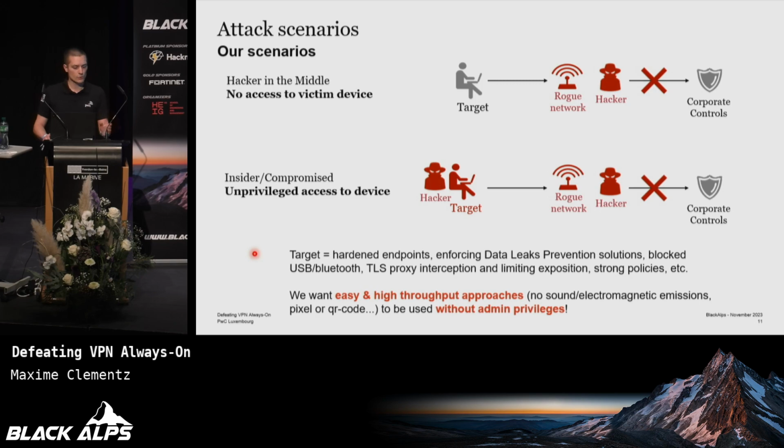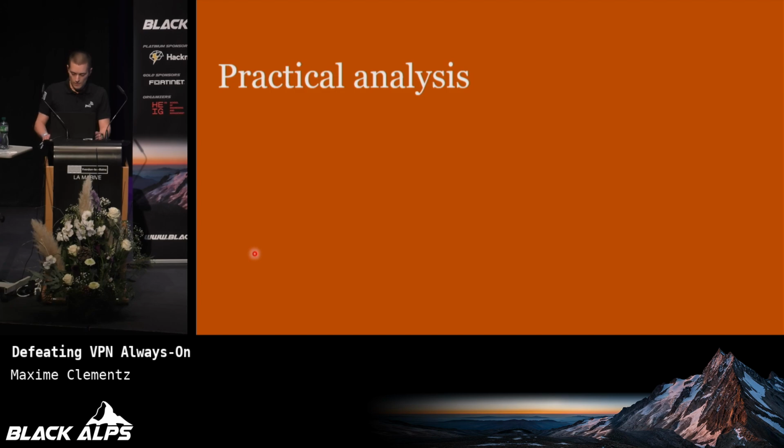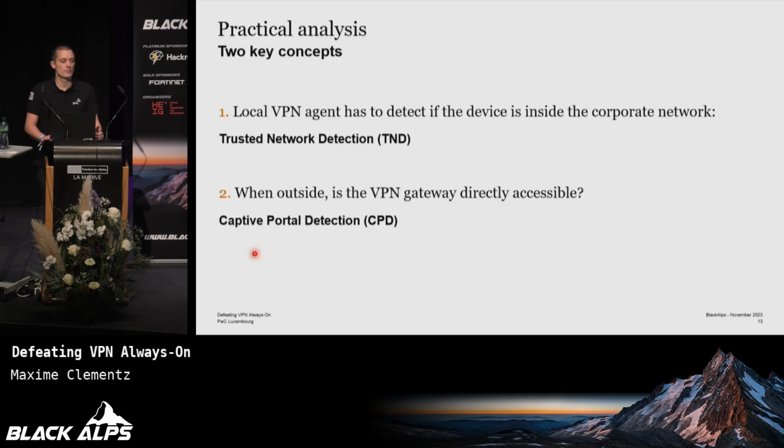This is where I want to find some attacks that would work. And again, I want to find high throughput possibilities. I don't want to use some weird QR code techniques or electromagnetic diffusions, this kind of attack. They are interesting, but not reliable enough for our scenarios. So let's have a look at how it works in practice.